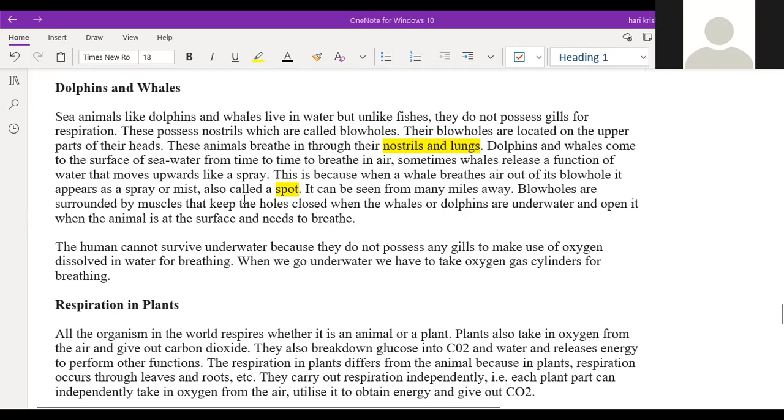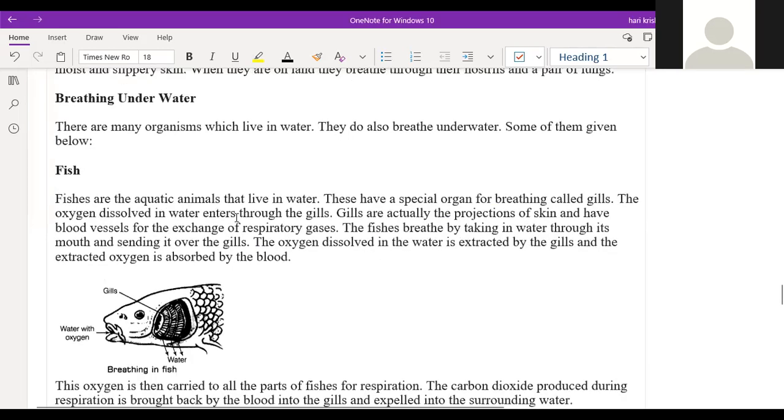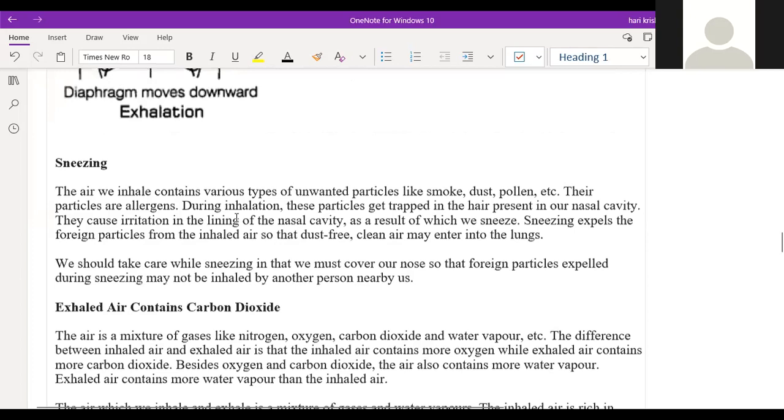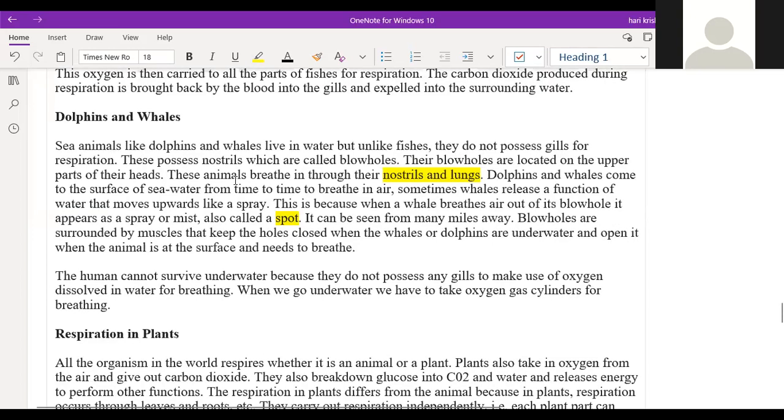So that's all about dolphins and whales. This is all about respiration in animals. We discussed human beings first. The next ones are cockroach, earthworm, frog, fish, and dolphins and whales. These are the different types of living beings we discussed among animals.